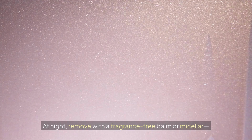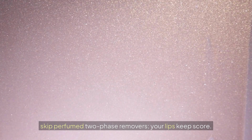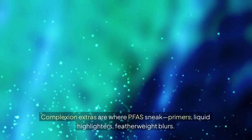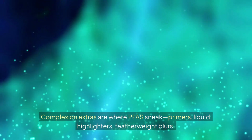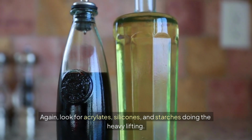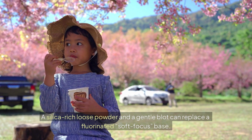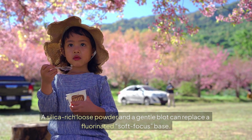At night, remove with a fragrance-free balm or micellar. Skip perfumed two-phase removers. Your lips keep score. Complexion extras are where PFAS sneak: primers, liquid highlighters, featherweight blurs. Again, look for acrylates, silicones, and starches doing the heavy lifting. A silica-rich loose powder and a gentle blot can replace a fluorinated, soft-focus base.